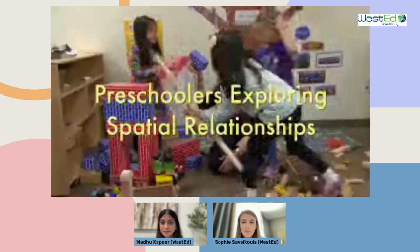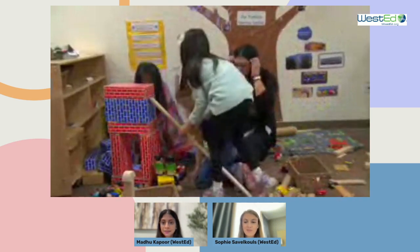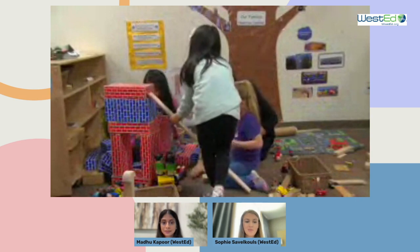What should we start with? We have fish shapes, we have... I got the bottom part. Okay, the bottom part of the lighthouse. We're gonna build a foundation at the bottom.